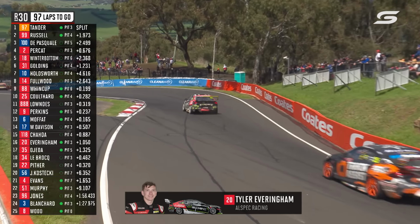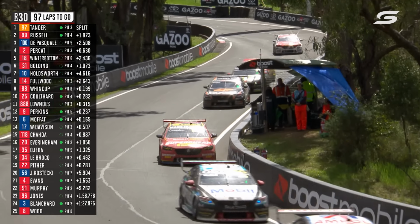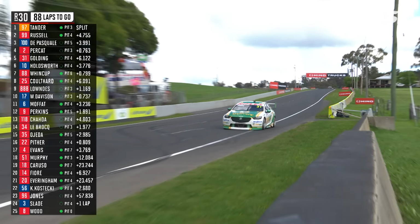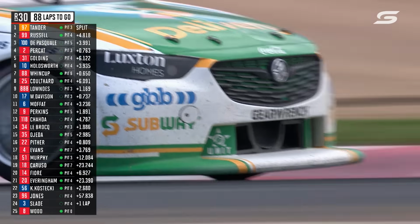So Tyler Everingham, we were on board. We actually almost picked it because Jamie Wincup was right in behind, and the car up in front was Bryce. Forward, so it's currently 12. Okay, keep pushing, mate. We've got to play and that front flutter is going to be a serious problem for the Subway Commodore. Drop it.